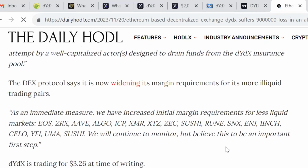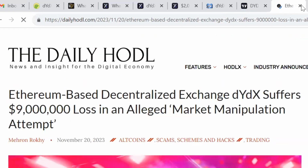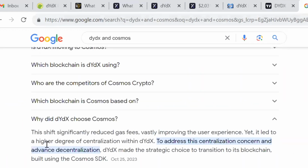But they are upgrading their platform from V3 to V4. And when they do that, they're going to move from Ethereum and use Cosmos, Atom. They did this to reduce gas fees, vastly improving the user experience. Yet it led to a higher degree of centralization within DYDX. To address this centralization concern and advance decentralization, they made the strategic choice to transition its blockchain to one built using Cosmos.